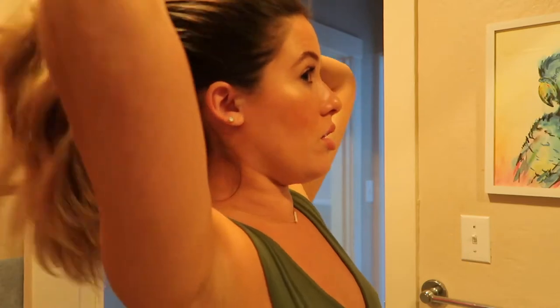So let's go. Putting my hair up, because no one likes to see someone wash their face with their hair down. It's just unnatural. I don't think anybody washes their face like that, and whenever I watch somebody wash their face with their hair down, I just want to reach through the camera and pull their hair back.